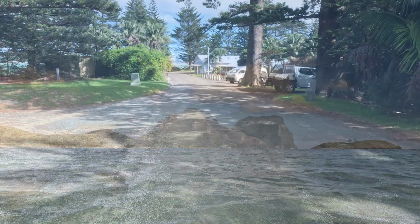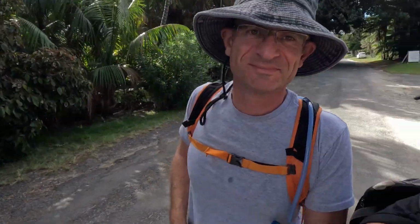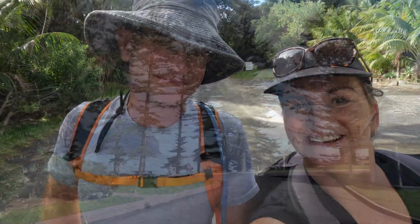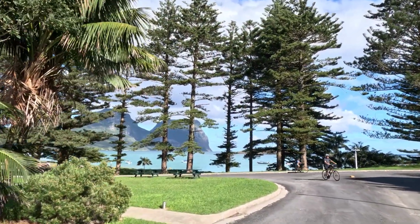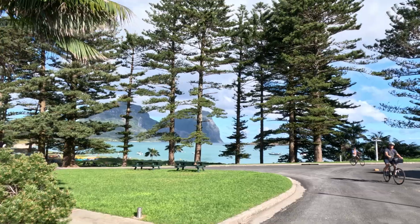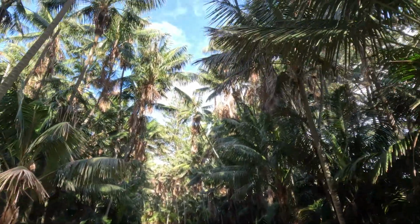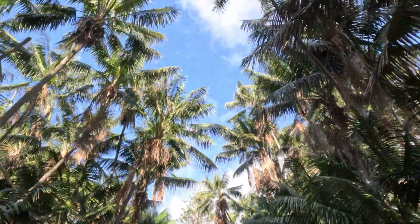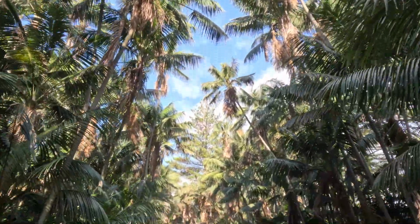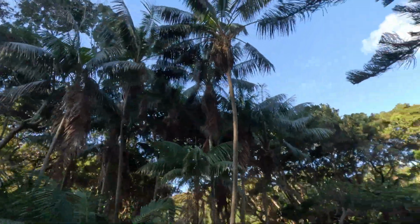So recently we were on Lord Howe Island, very beautiful spot. And one of the first things you do when you're on Lord Howe Island is hire some bikes so that you can ride around for your entire holiday, which is great fun. Not too many cars on the island. Everyone gets around on bikes.